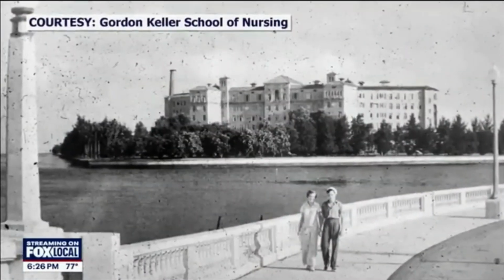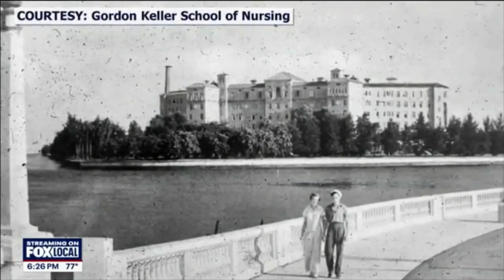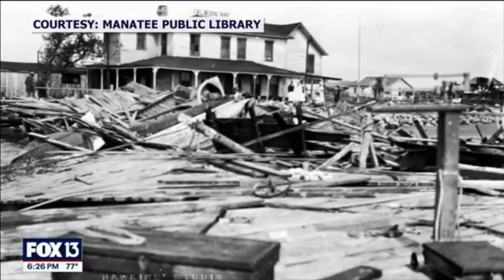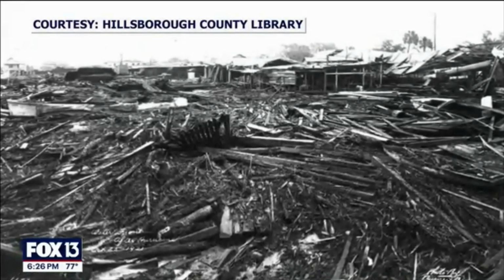Tampa General was built in the 1920s on an island in the bay. People still wonder why they would build it there, just a few years after the hurricane of 1921. That was the last time Tampa suffered a direct hit from a major hurricane. Not an ideal location to build a facility like this.